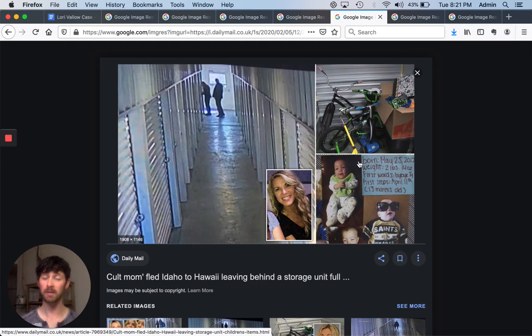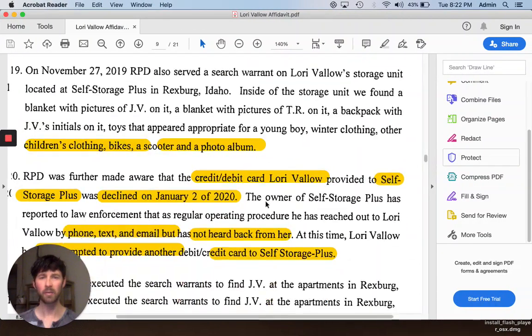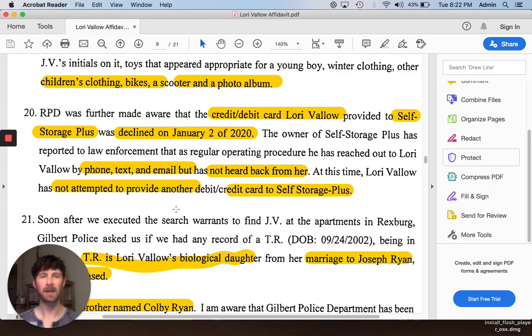Now, what's strange about that too is Lori was not making any more payments. She essentially abandons this storage unit and leaves to Hawaii. She made no effort to change out the debit card that the storage unit apparently tried to take a payment out of, and it wasn't going through. It was declining. She made no effort to change out the debit card, and she essentially just abandons the storage unit with all these children's items in there. That's the suspicious aspect about it, is these are items that children would want to have and play with, and they're just locked up.